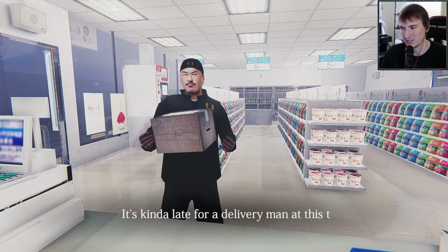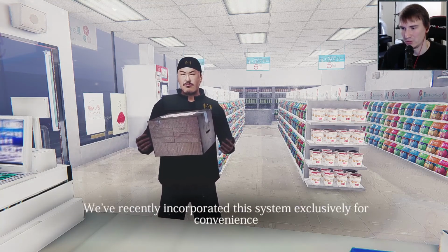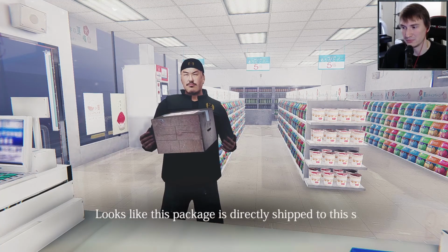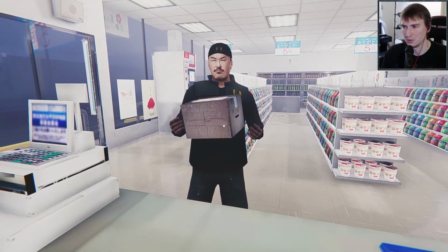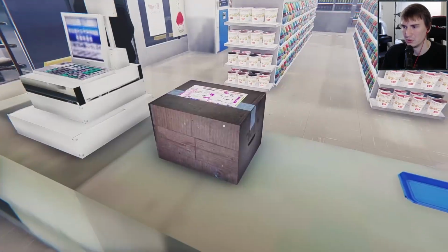Konnichiwa. It's kinda late for delivery man at this time, huh? We are recently incorporated the system exclusively for convenience stores that are open late night. Looks like this package is directly shipped to this store. Oh, and the name matches your tag. I think this is for you. What is my name? Yes, we see. Take it home.